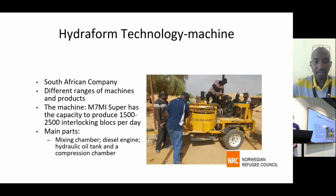Coming to the technology, I may say this technology was initiated in South Africa. It's a company based in South Africa. They manufacture a range of machines and products. But the machine that we bought is the M7 MI Super, which has the capacity to produce between 1,500 and 2,500 interlocking blocks per day, and is composed of the parts that I showed: the mixing chamber, the hydraulic oil tank, diesel engine, and then the pressure chamber.